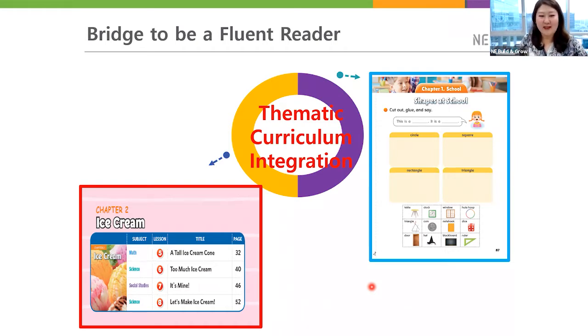If you look at this graphic organizer over here, it says ice cream, right? It's one theme, which is very familiar to them. Under this theme, you're gonna see math, science, social studies, and science again. So when we think about thematic curriculum integration, we all know CREAL, right? The contents, language, integration, learning.